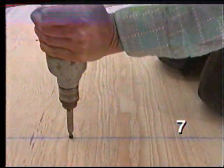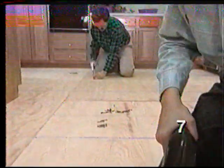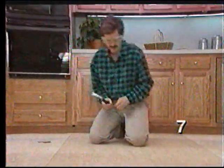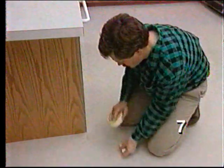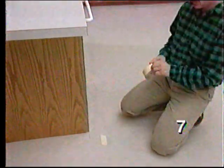Sheet vinyl is one of the most common do-it-yourself kitchen floors, but it requires a smooth surface. So oftentimes people have to first secure a new plywood underlayment, as Dean and Joanne Liebler did on this kitchen project. If you're installing sheet vinyl, you first create a template out of heavy paper matching your floor surface to serve as a cutting guide for the vinyl.